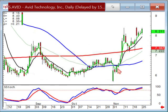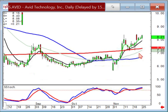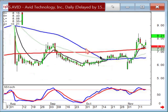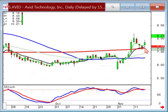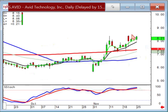Avid, another one. Look how this one started out with that belt hold, and then looks like a little kicker signal, J-hook pattern start. So even if you missed this move, the fact that you saw this move right here, let me make this. If you miss this move, you can pretty well calculate what this move is going to be. About 2.5 points. So at least you know your target from this area should be up somewhere in this range.